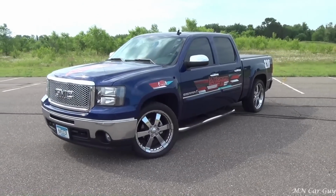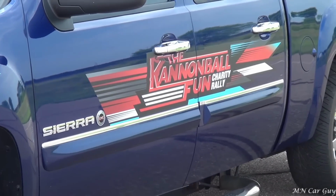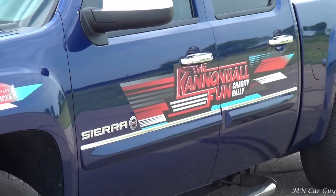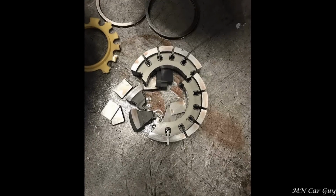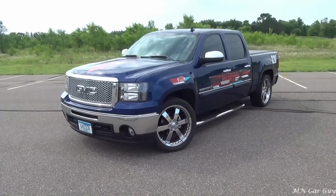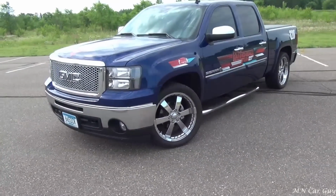These stickers on the side are not just for looks. They are temporary. They were for that event, the Cannonball Fun Charity Rally. Unfortunately, we did not get to go because that was the week that we found out we had a busted transmission pump. It took too long to get that repaired and we did not get to participate. We did get to go to the after event, but certainly not as fun as actually being in the rally.